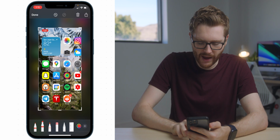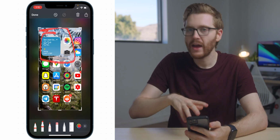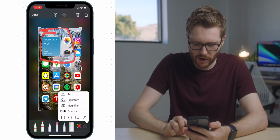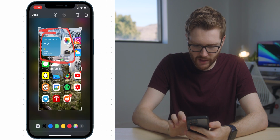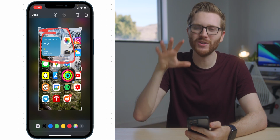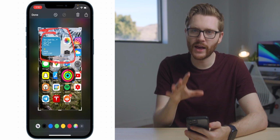I could also do things like highlight certain things, like, man, look how hot it is in Southern California, 82 degrees. That's crazy. I can also do things like add text. I can add a magnifier if I want to by tapping the little plus icon there. So let's say I want to add a magnifier. I can do that. And hey, look at the activity ring. That's crazy. You kind of get the idea. You can do a lot of really cool editing of your screenshots right with this built-in utility inside of iOS 14.